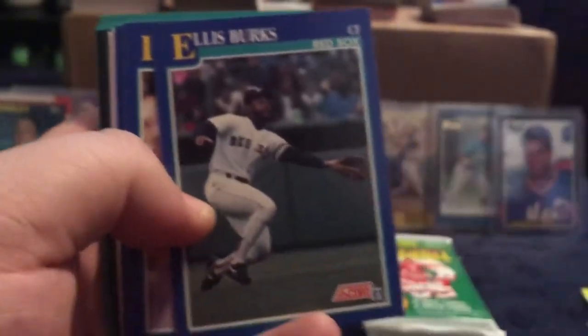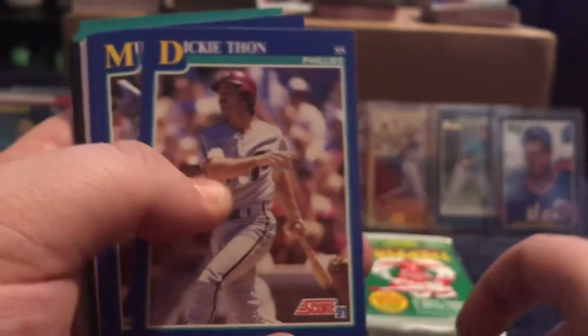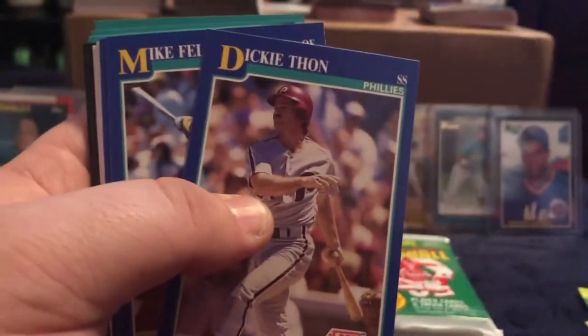Decent pulls. We're still looking for the big names, though, man. We're still looking for the Griffeys and the Bonds and the McGwires, you know. I haven't pulled one in any of these, which kind of sucks. But it is what it is, man. With these cards, you're never guaranteed to get pulls. Ellis Burks was decent. Dickie Thon.